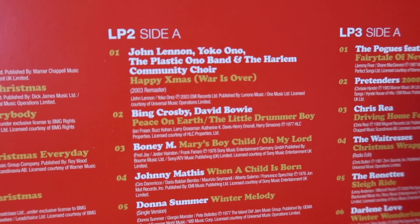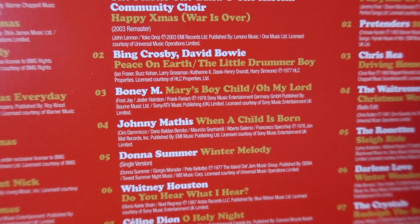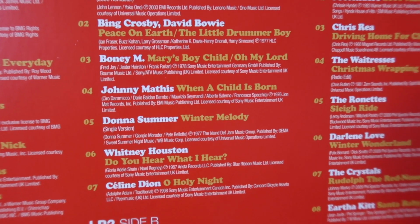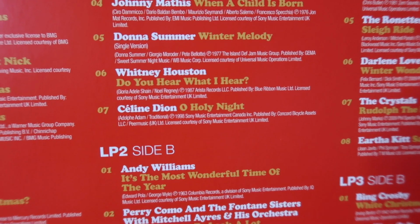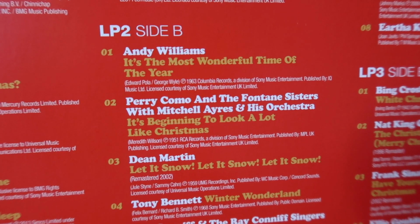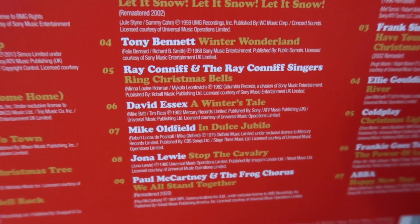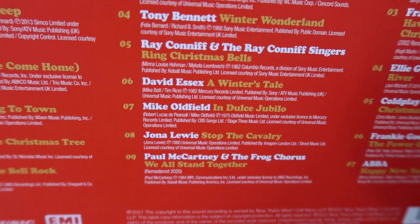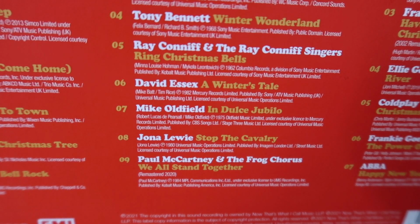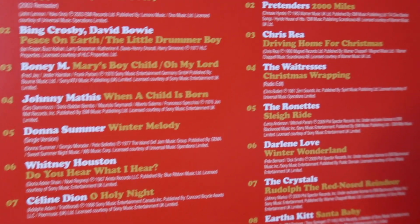So let's jump on up to LP2. You've got War Is Over, the John Lennon one. Bing Crosby and David Bowie, their collab. You've got Boney M, which was on CD 1, so they've jumped over there. Interesting. There's Johnny Mathis. Donna Summer on here, Whitney Houston, and Celine Dion, who was on disc 3. So that's 7 tracks there. So on LP2 side B, you've got Andy Williams, Perry Como, Dean Martin, Tony Bennett, Ray Conniff's on here, David Essex, Mike Oldfield, Jona Lewis, and Paul McCartney and the Frog Chorus. So it is on here. So that's 8 tracks there. So we've got 16 tracks on LP1, 15 tracks on LP2. So that's 31 so far. So fair to say, I don't think we're getting the full 69 tracks.